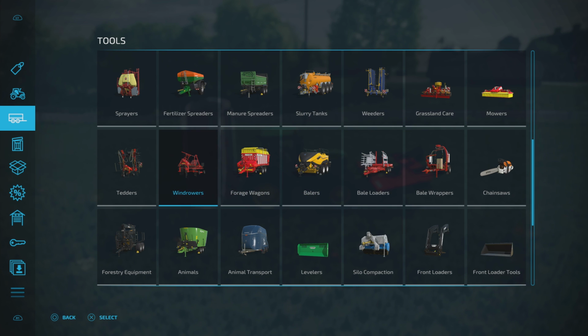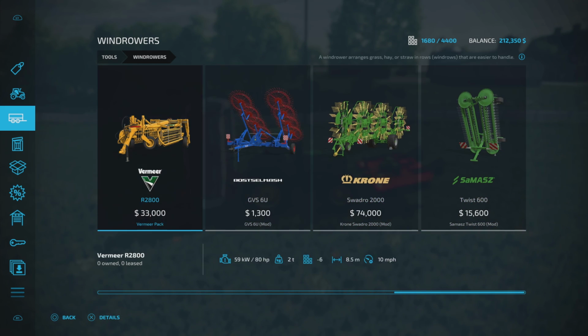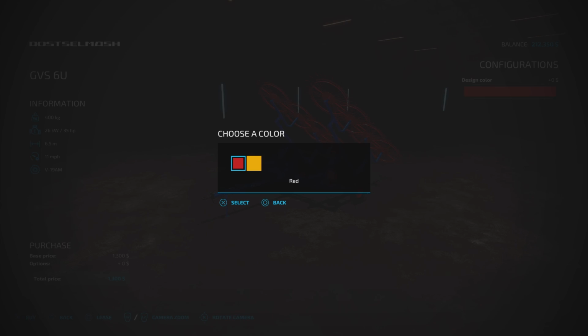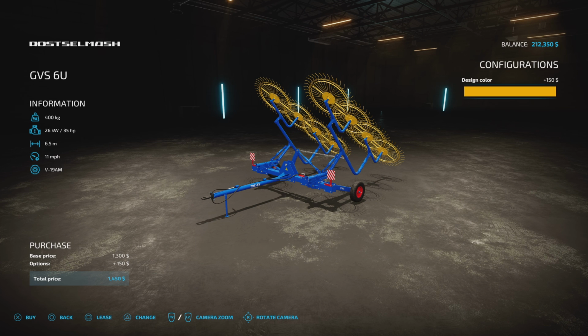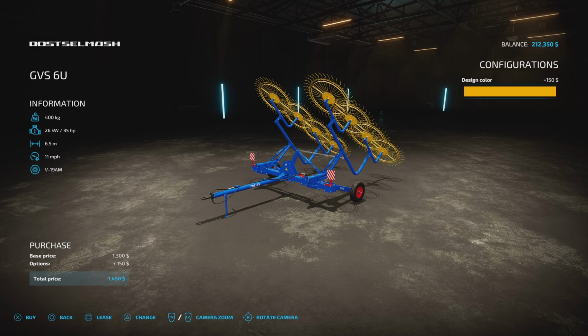We've got a new weeder. We've got a new mower. We've got a new windrower. Well, we're getting a new windrower. Let's grab that one. Do I want to change the colour of that to yellow? I think I had yellow on the last one, didn't I? Oh, it doesn't matter. 1,450. Absolutely.